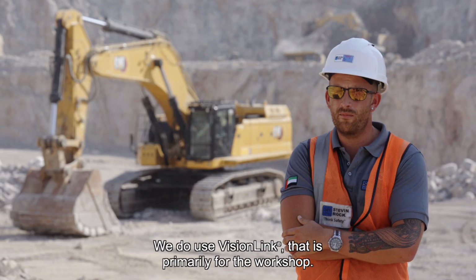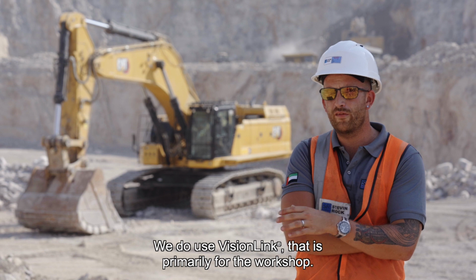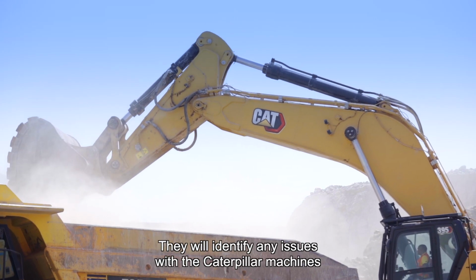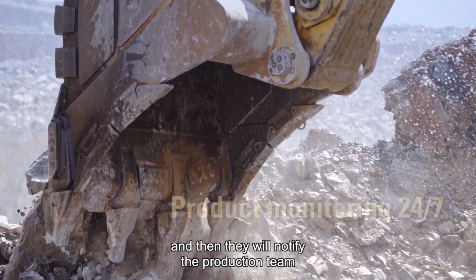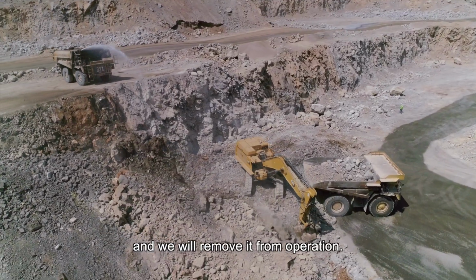We do use Vision Link, but it's primarily for the workshop. They will identify any issues with the Caterpillar machines, and then they will notify the production team and we will remove them from the operation.